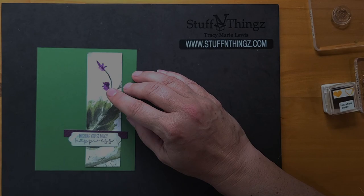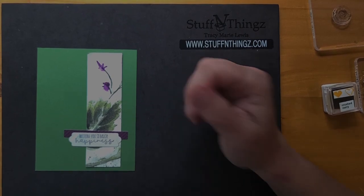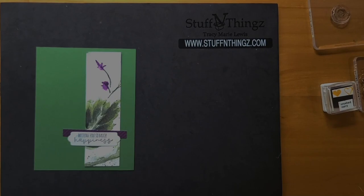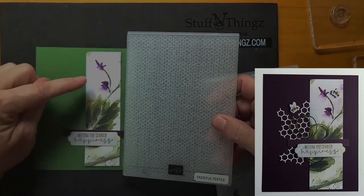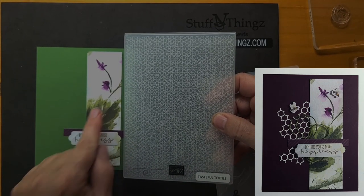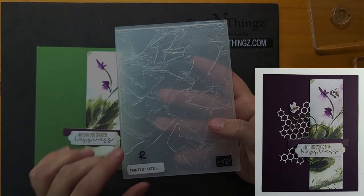One of the retired embossing folders that I did not get sold, actually it didn't retire till after my sale thing was over, there's actually two of them, they're both retired, Tasteful Textile actually ends up doing a watercolor texture, so you could put this on either the tall strip or the background, whichever one. And then there's also a retired embossing folder, Painted Texture.